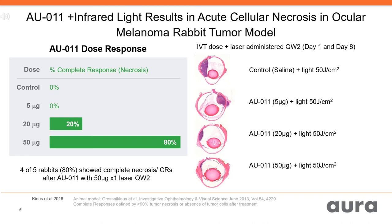This effect of tumor necrosis was demonstrated nicely in the orthotopic xenograft model of choroidal melanomas in rabbits, where an increase in the concentration of drug showed increased necrosis within the tumors.